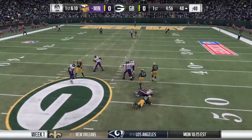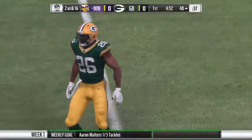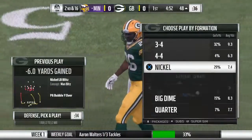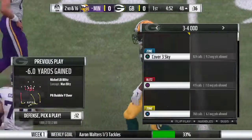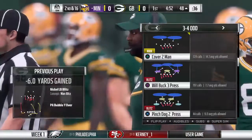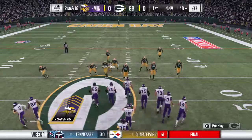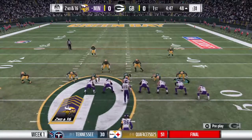And no escaping this time as he'll go down. They got him for a sack. The game plan for any defense is finding ways to make a quarterback uncomfortable in the pocket. When you bring pressure from all angles, you never know who's going to get home. In this case, the left cornerback, right in the face of him, puts him down.